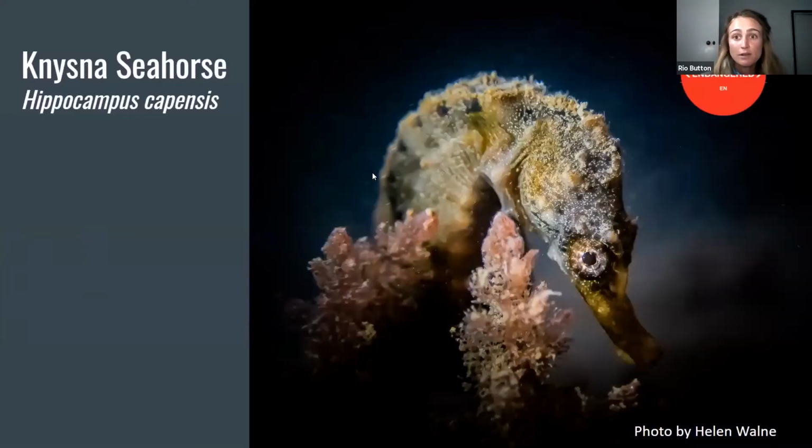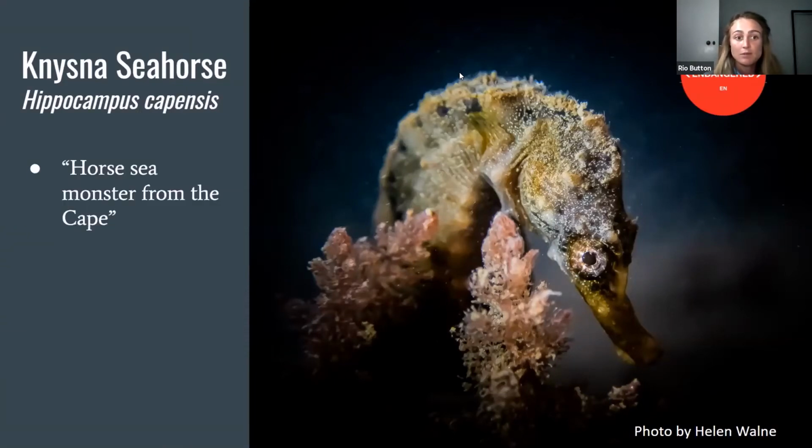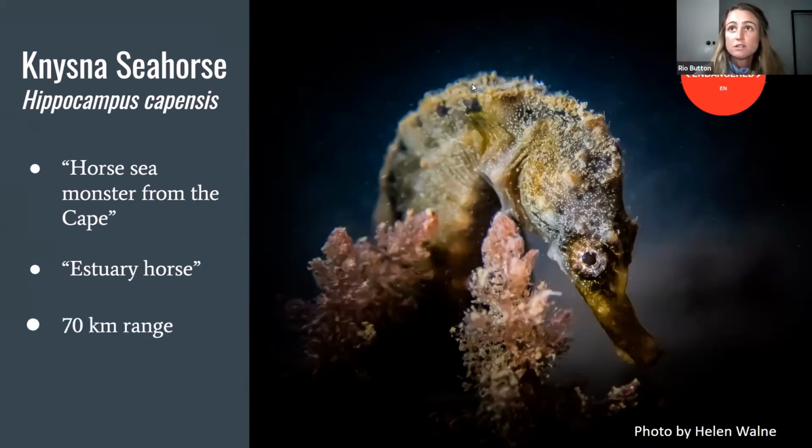And the seahorses that we have here are really special. They're called Knysna seahorses, and they're endangered. Their scientific name, Hippocampus capensis, translates from the Greek to horse sea monsters from the Cape. And they should really be called estuary horses because this little species of seahorse is only found in estuaries. It is the only species of seahorse exclusively found in estuaries, and it's only found in 3 estuaries on our South Cape coast, and that's Knysna estuary, obviously, Swartvlei estuary that borders Sedgefield, and also Kierboom's estuary in Wilderness. And these estuaries are all within a 70-kilometer stretch, so their range is really, really small.